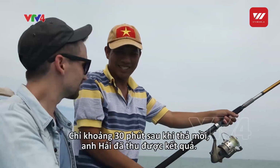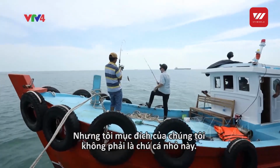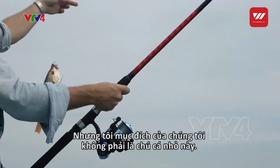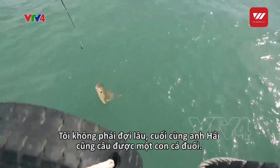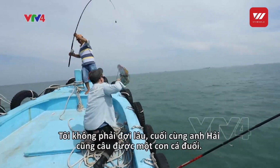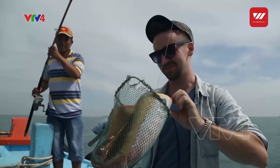After just 30 minutes of fishing, I already caught his first catch. However, our goal today is not this small fish. Oh, man. I don't have to wait long. I finally caught a stingray. It's not as big as I expected, but I think it's our luck.